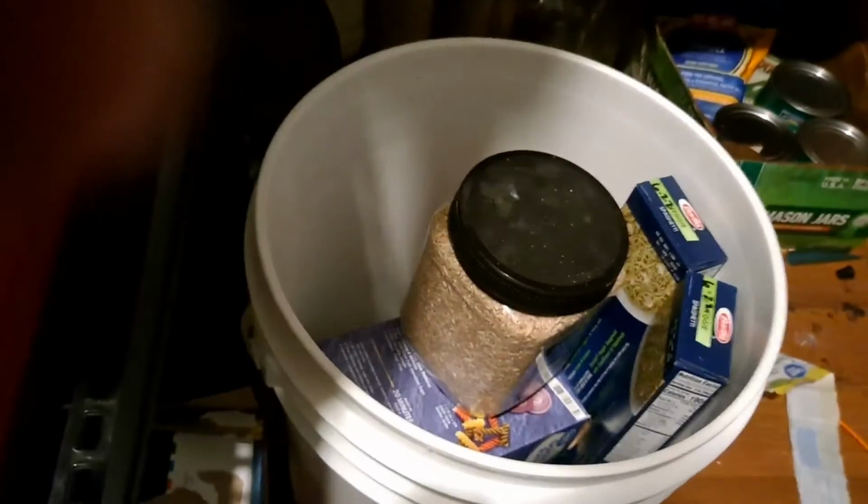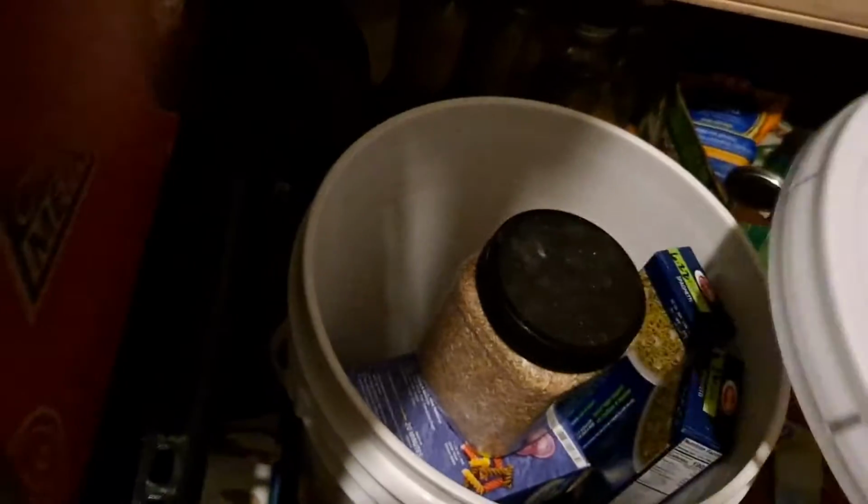I have 3 top uses of 5-gallon buckets. One is food storage. You can store stuff in your bucket. This is stuff that I've had stored, and I'm going to use it up. I have oxygen absorbers, Mylar bags, like that. That's a good way to use these buckets.